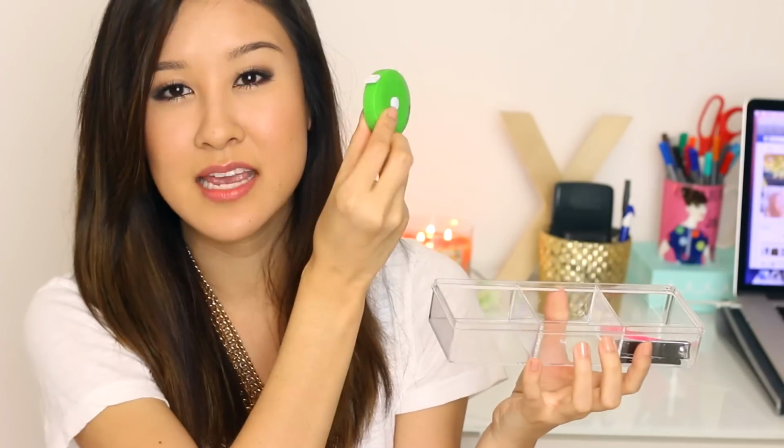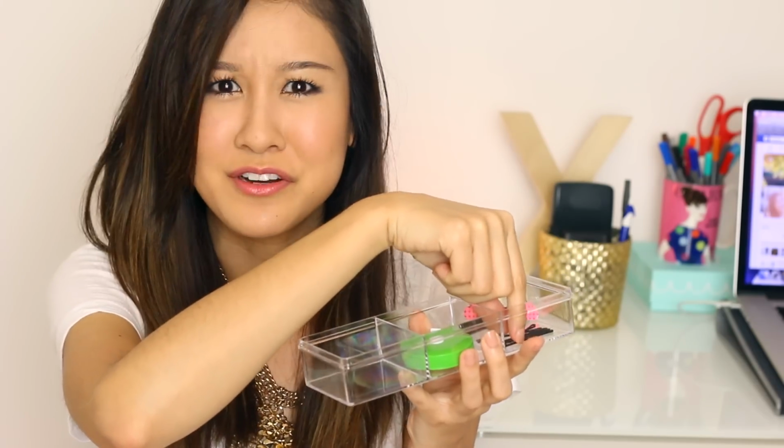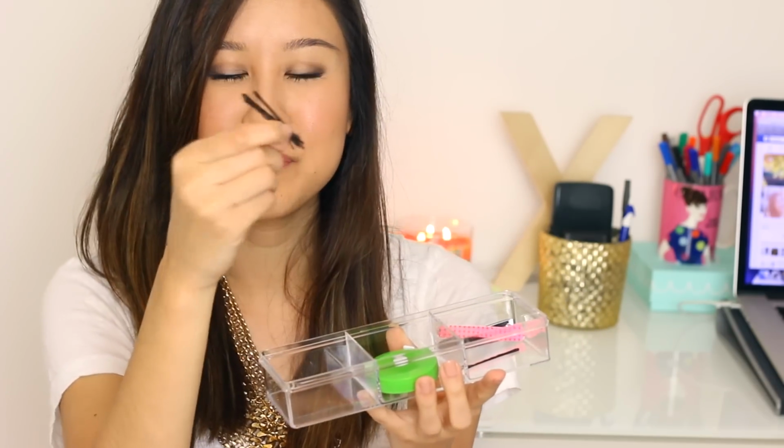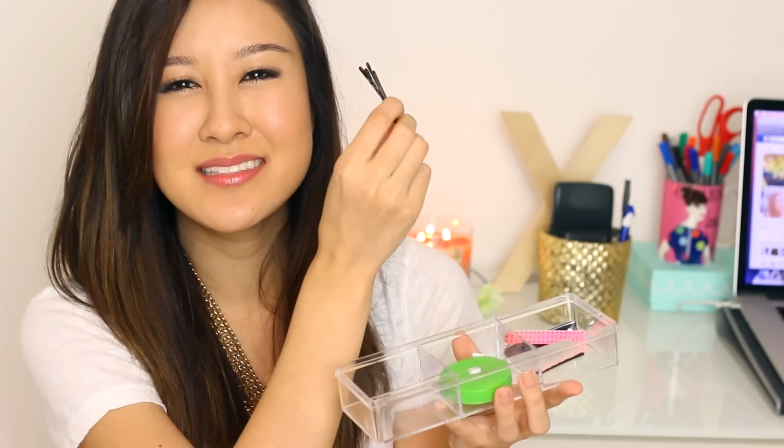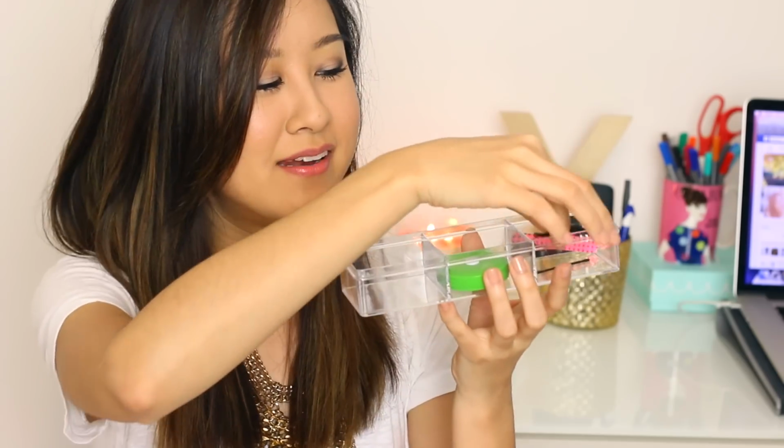So, for example, I already put some things in here. I have my tape measure, which is really useful for whenever I need to measure myself or when I'm online shopping. And then I also have a little pair of nail clippers, nail file. These are like emergency items for a girl. And then of course bobby pins, because these always have a tendency to get lost, so it's really nice to have an area that I can just plop them in and then know that I can find them there.